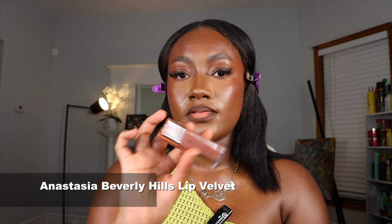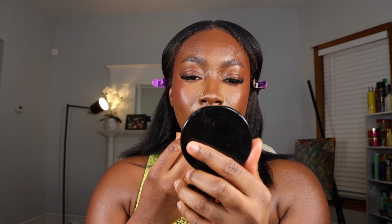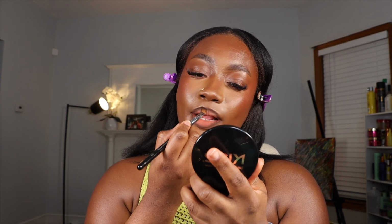I have been obsessed with this Anastasia Beverly Hills Lip Velvet. This is the shade Parchment. I love this shade, so I'm gonna use this shade today. Do you see how beautiful that looks? And I'm gonna go in with my brush to kind of blend it all together. This is a beautiful lip. I'm starting to appreciate matte lips more. I'm so used to always applying lip gloss, but sometimes the matte be eaten.